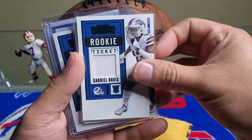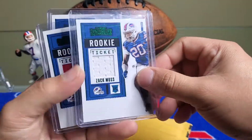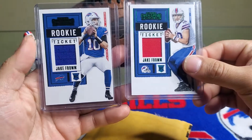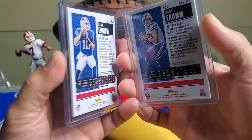Check them out, guys. Here we have Gabriel Davis with the white patch. We have Gabriel Davis with the blue patch. We have Zack Moss, white patch. We got Jake Fromm with the red patch. And we got Jake Fromm with the blue patch. Super nice cards. I couldn't pass up on the deal.